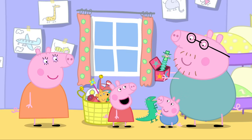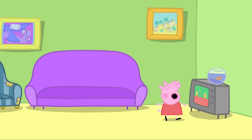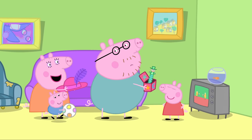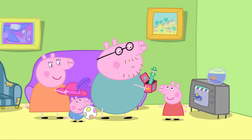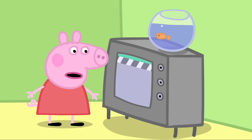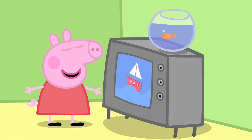OK. Now it's your turn, Daddy. What? We must all give something to the jumble sale. I'm giving this hat and George is giving this ball. So what shall Daddy give? I know, the television. Not the telly. No, it's too useful.